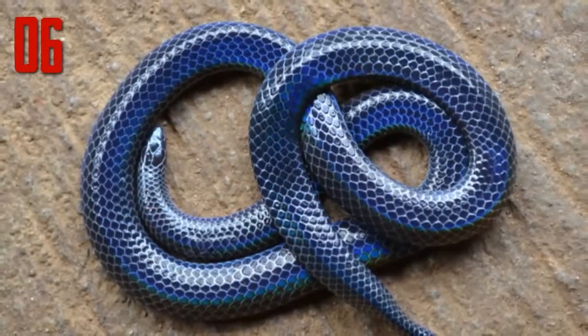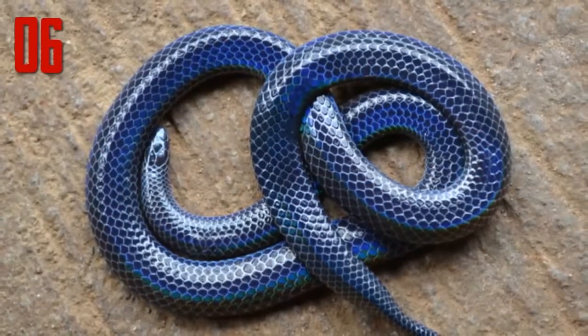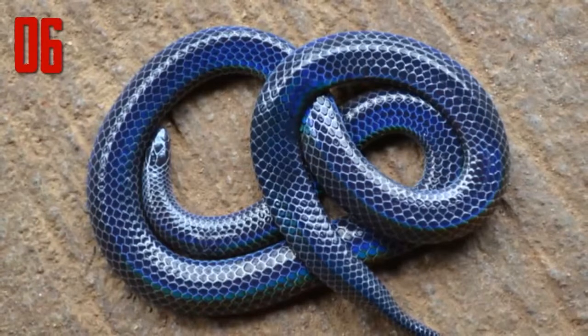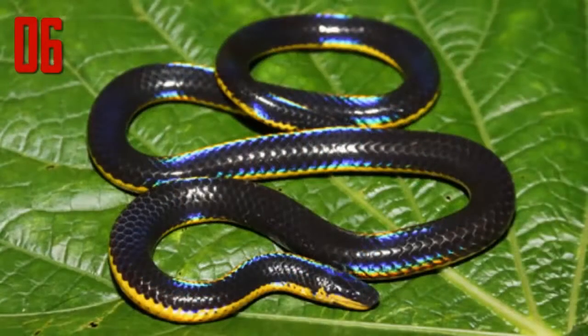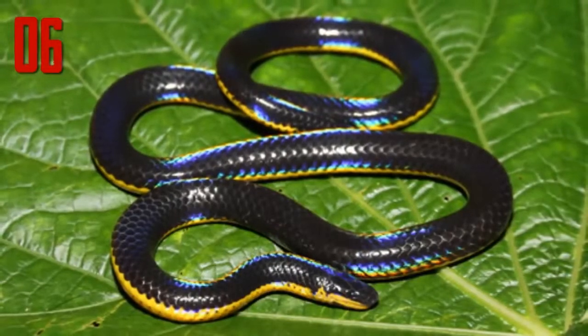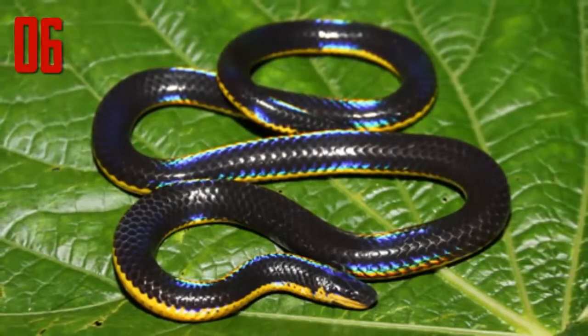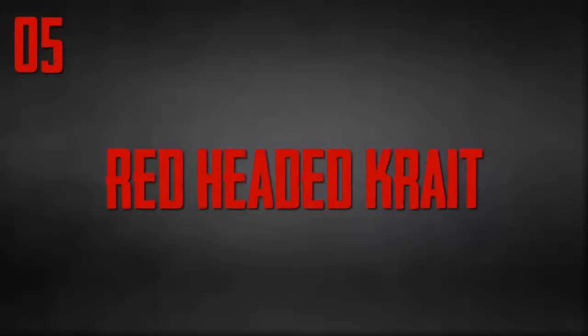The iridescent shield tail, Melanophidium bilineatum, is not well known. Only 3 specimens are thought to have ever been caught, and little is known of how it behaves in the wild. Recently, some more have been seen, but all that can be said for certain is that it's beautiful and rare. Number 5, Red-Headed Krait.